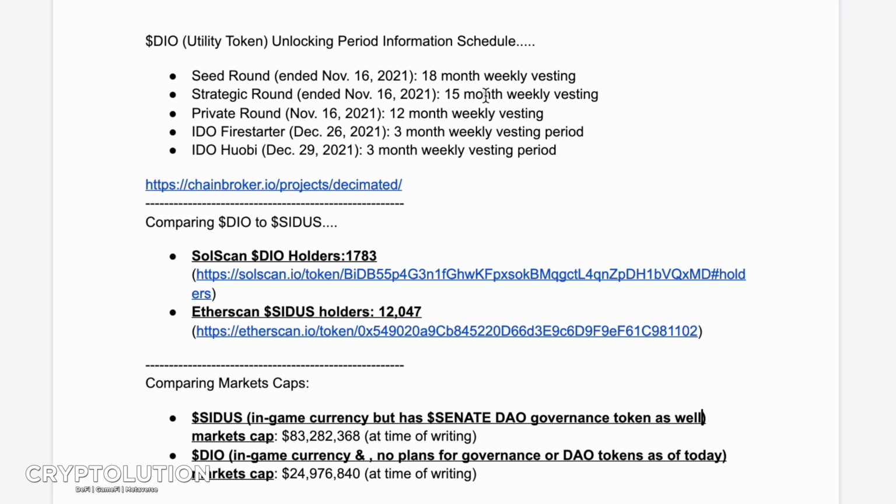They have a 15-month weekly vesting schedule. And private round, November 16th ended, 12-month vesting schedule. And then the IDOs, like Firestarter, ended December 26th. That had a 3-month weekly vesting period, and the IDO Hubie will be a 3-month weekly vesting period.